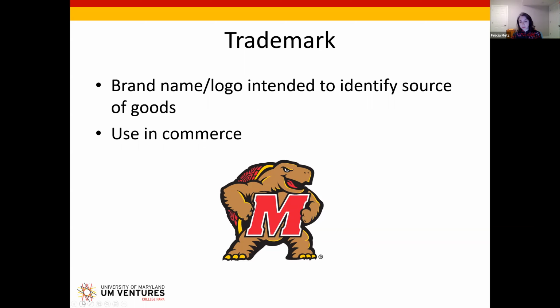The university, for example, has our muscular testudo as a registered trademark. If you see the little R in a circle at the bottom of a mark, that's how you know it's registered with the US Patent and Trademark Office. You don't have to register trademarks though, but if you do, you get additional protections, especially if someone's infringing. If you see just a little TM on a mark, that means that the trademark owner is asserting that they think they have some unique trademark right, but it's not registered yet, or an application is pending.